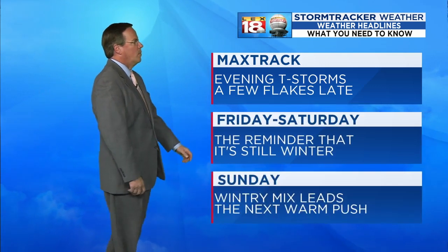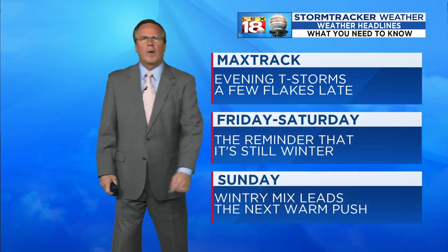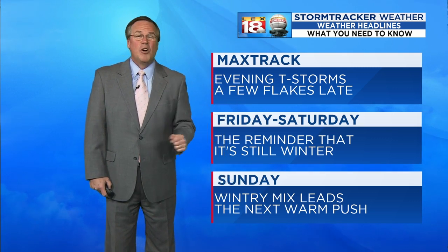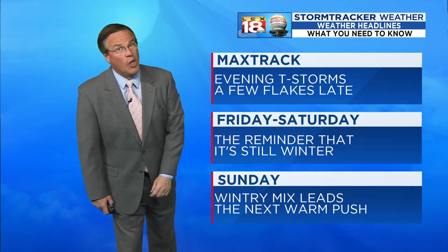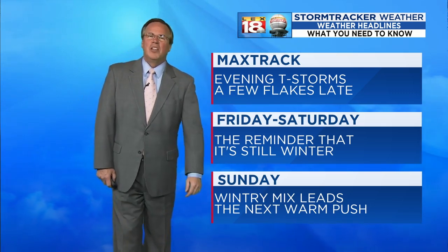so the flood watch does remain. Evening thunderstorms on the Max Track, and yes, a few snowflakes are possible later on, Friday and Saturday. A reminder that it is still winter. Sunday, a little bit of a wintry mix may lead the next warm push coming.